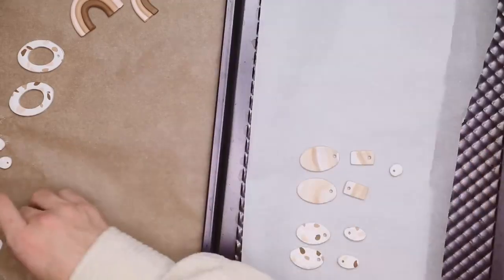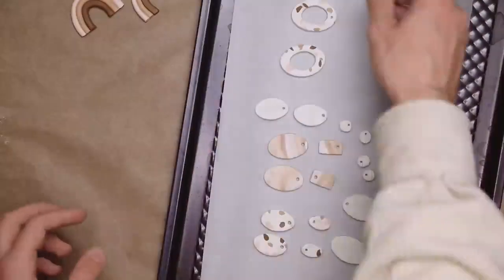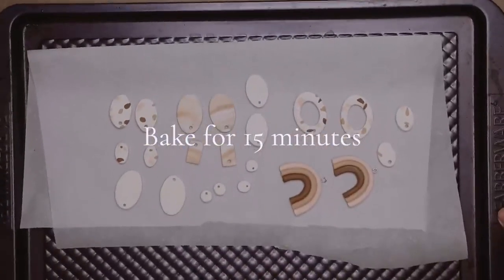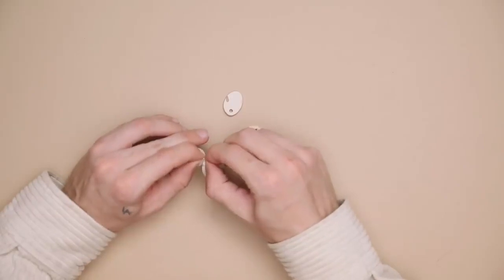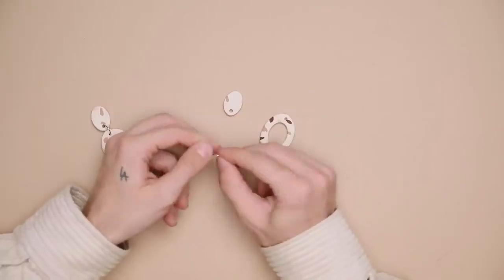You're gonna wanna go ahead and place all of these on top of some parchment paper and then on top of a baking sheet, and just place this into the oven for the minimum amount of time, which is typically around 15 minutes. And once they are out, they're gonna be nice and hardened and ready to be turned into earrings.